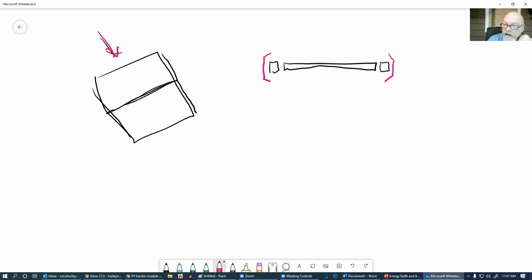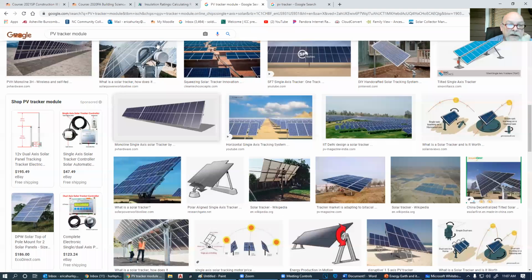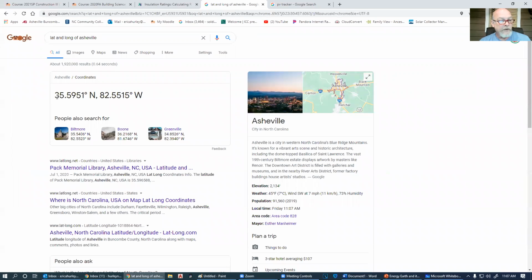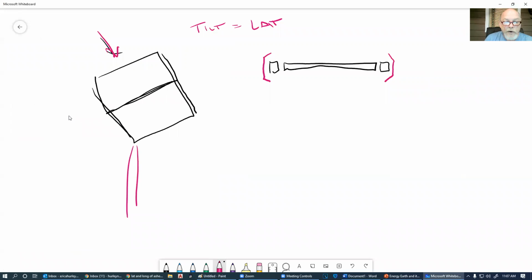Now I'm looking straight down it like this. The pole sits on here, and these have a little bit of a tilt. We tilt this equal to the latitude. So tilt is equal to latitude. If you ever want to find out what your latitude is, just look up the lat and long of Asheville, or where you are. Your latitude in Asheville is 35.6 degrees, so we're going to tilt this thing to 35.6 degrees, and that will place us in the direction of the best sunlight at all times.